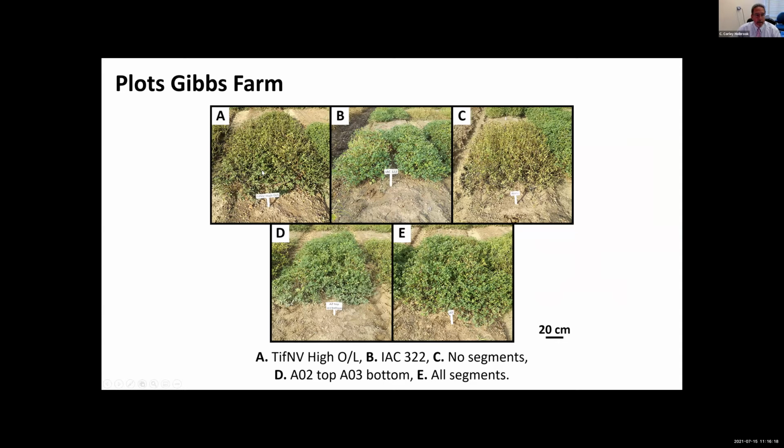This is a picture of just the range of leaf spot resistance that we have in this material. This is TifNV-High O. This is the Brazilian breeding line. This is one of the F2 individuals, or traces to an F2 individual, that did not have any of the introgressed regions. This is an individual that had the two introgressed regions, one from AO2 top and one from AO3 bottom. And this is an individual that had all three introgressions.